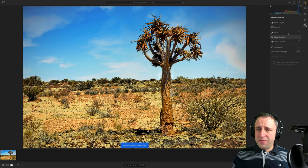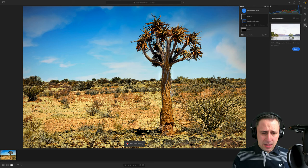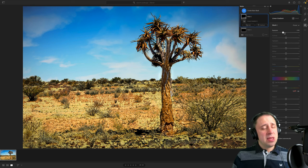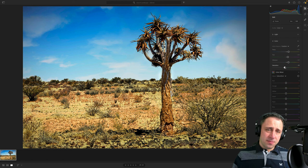So let's have a look if we can add a linear gradient, close the picture from the top a little bit. And then maybe again from the bottom. That's just something like this, and leave it from there. Let's have a look if we maybe remove just a little bit of the saturation and then push the vibrance and add a little bit of the contrast. And that's it. So Zdenek, here it is.